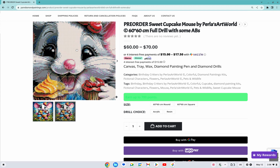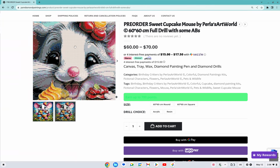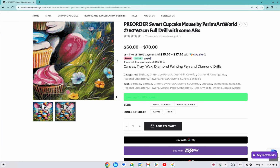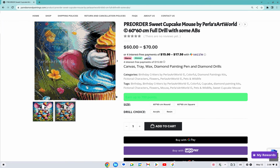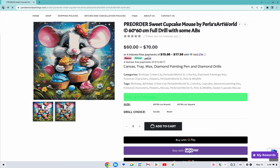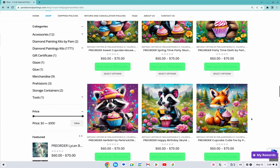Decent amount of color blocking on the mouse, actually, in the ears and the section of his nose. Yeah, it looks like most of the confetti is going to be in the grass and the flowers, and probably the cupcakes as well. So yeah, that's the last one in the Cupcake Critters series by Perla'sArtWorkd. Again, those are all images created using AI.